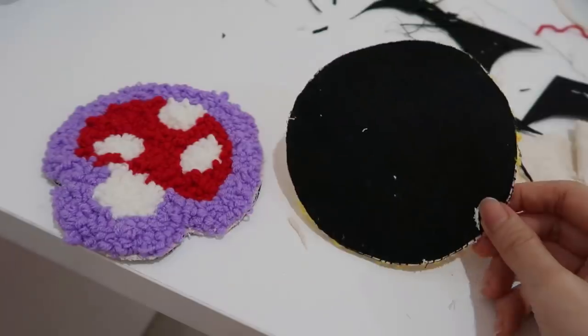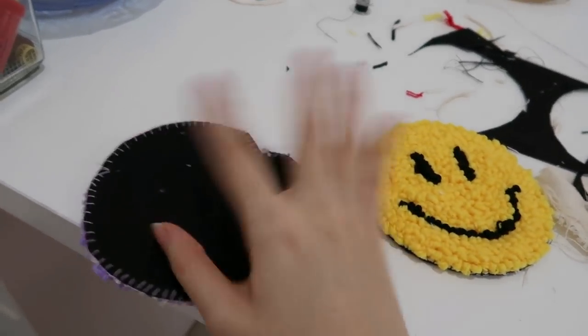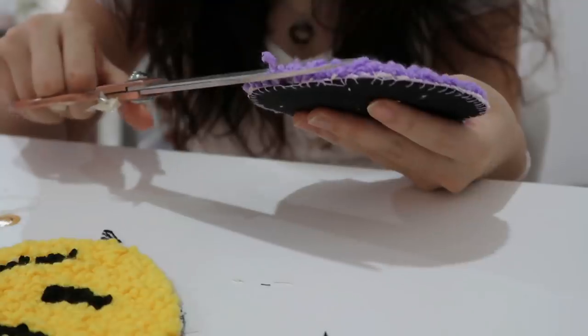I went ahead and sewed a piece of felt to the back just to make it a little bit cleaner. So much lint. They are pretty much done now, but I want to trim this to make it a little bit more fluffy. As you can see, the yarns are in loops, which is the texture you get from punch needle. But I'm gonna trim this to get a texture that's kind of similar to tufting.